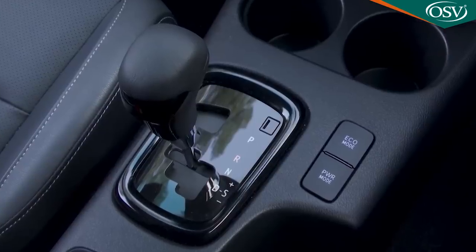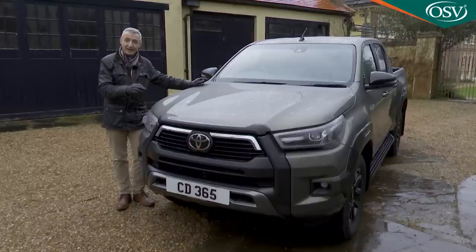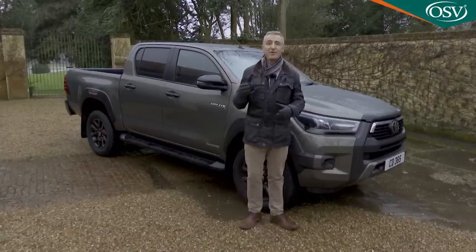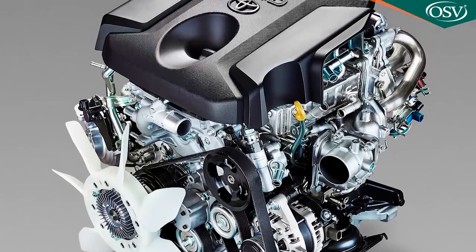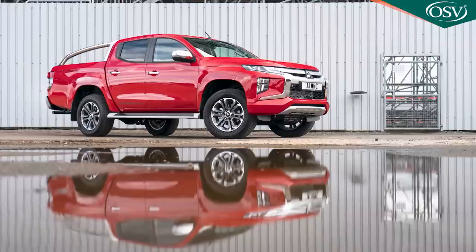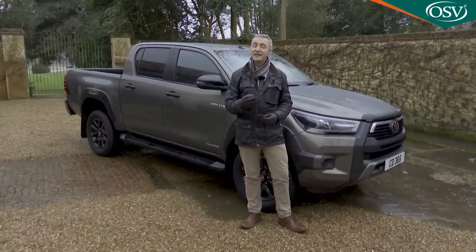With the automatic gearbox fitted to a 2.8 litre Hilux, you're looking at up to 30 miles per gallon and 246 grams per kilometre of CO2. As we mentioned, the older 2.4 litre diesel power plant doesn't do quite as well. It trails its Ford and Mitsubishi rivals in frugality and cleanliness by around 10%.